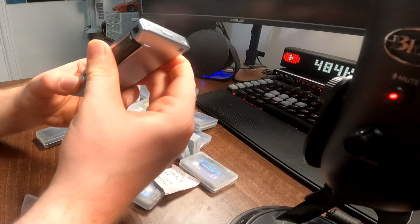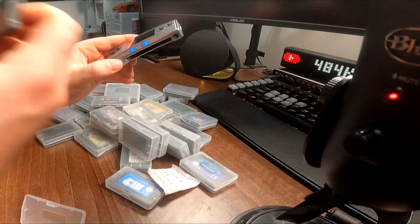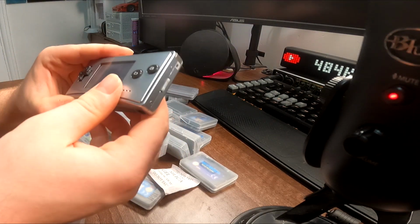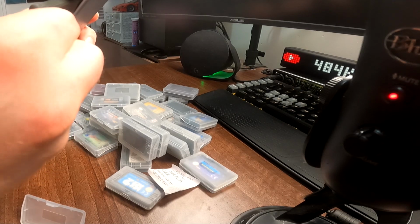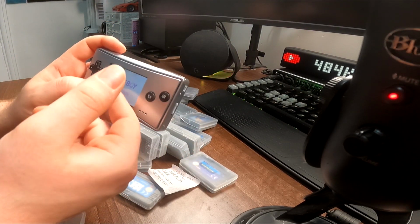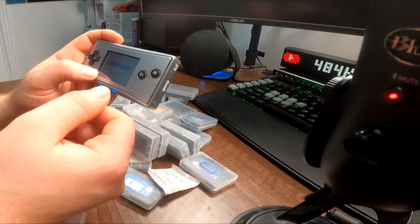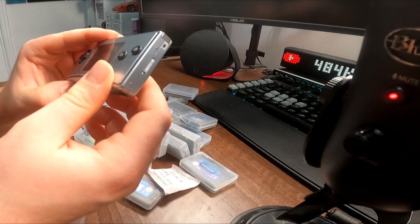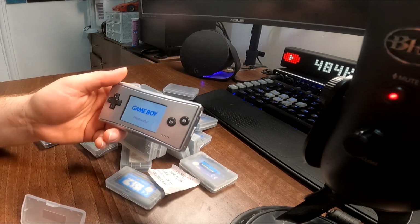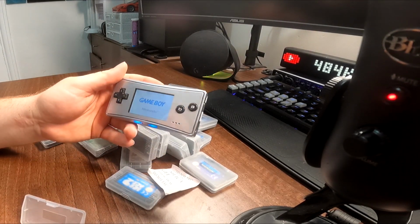Oh, not registering the cartridge. Nope. See if doing the old blowing in the cartridge trick works. Oh, nearly works. I think these things just haven't been used in so long, it's not really working. Did that work? Doesn't look like it worked very well. Don't know, I'm using literally the smallest Game Boy in my collection. There we are. It worked there. Don't know why that wasn't accepting the cartridge too well.